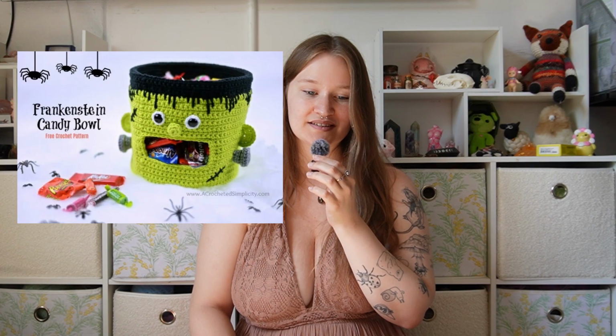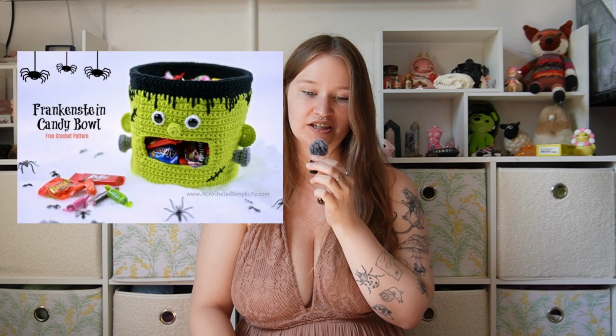First up, I have the Frankenstein's Monster Candy Bowl by Jennifer Renaud. It's a free pattern on their website again. I love how you can take the lollies out of the top of its head, but you can also take it out of its mouth. I think that's such a cute touch. And if you put that on your porch or just out the front of your house for trick-or-treaters, I think that'd be so fun. You might risk someone stealing it because it's so cute.